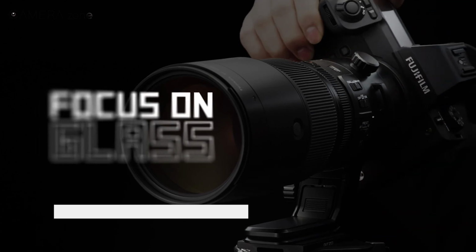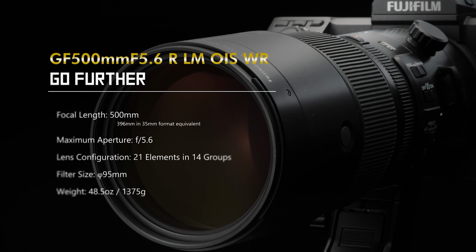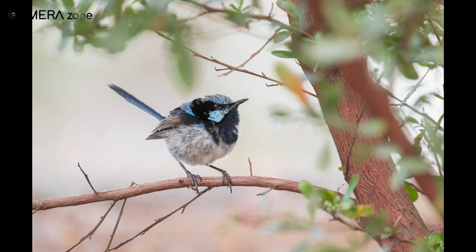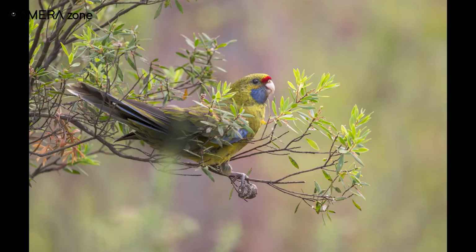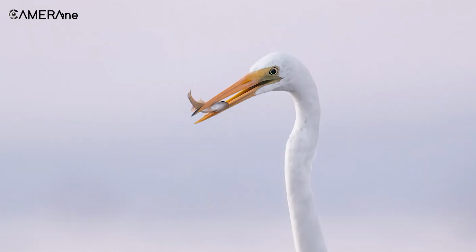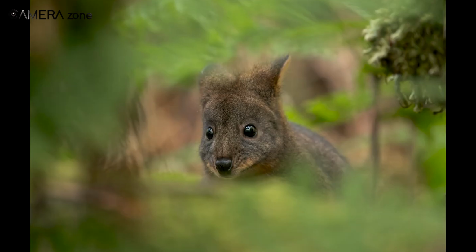Fujifilm GF 500mm f5.6 R LM OIS WR. Fujifilm's GF 500mm f5.6 WR lens is designed for sports and wildlife photography. With a 396mm full-frame equivalent focal length and 6 stops of image stabilization, it allows handheld shooting with minimal camera shake, ensuring sharp images even in challenging conditions. The lens features a weather-resistant design, protecting against dust and water ingress.